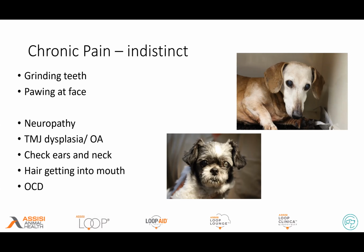We'll also have some, particularly if we've done a lot of extractions, if we don't keep the hair trimmed around the mouth, it gets caught in those spaces that the teeth used to be, and almost becomes an OCD type syndrome with these patients. So watch for that as well.